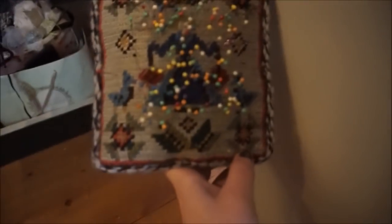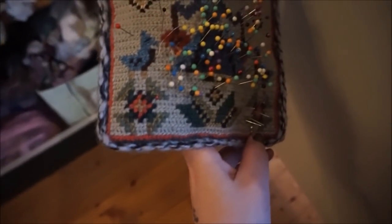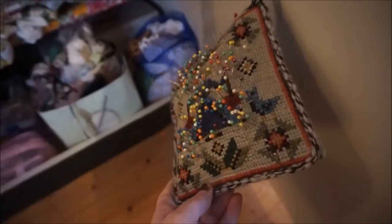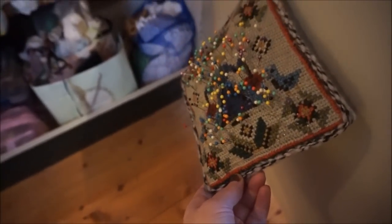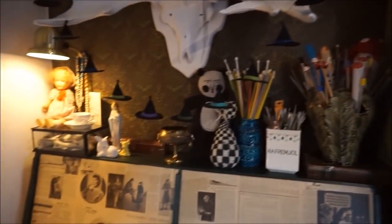And this is some kind of tiny needle point kind of cushion I bought thrifted, and I thought it was perfect as a pin cushion. It's big, but there's room for lots of pins. But yeah, so kitschy, so old-fashioned, so cute. And then up here I have some stuff.